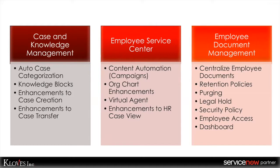Employee document management is a way to centralize employee documents, either attachments from specific HR cases or manually entered. We talk about some of the retention policies and how to configure those, the purging of those documents, applying any legal holds on these documents so they cannot be purged. How do we set security policies on those documents, and showing you a little bit of the employee access dashboard, employee access and the dashboard for administrators to be able to administer all the documents in the system.